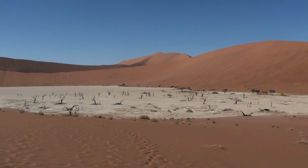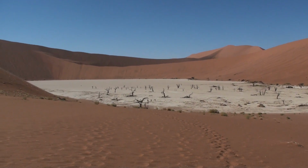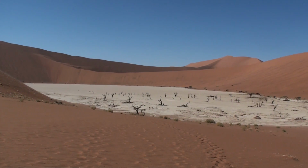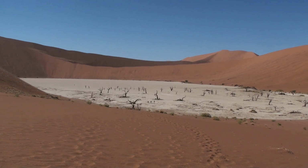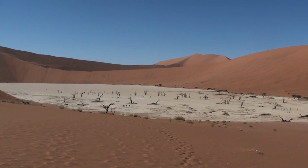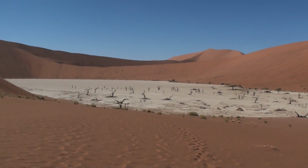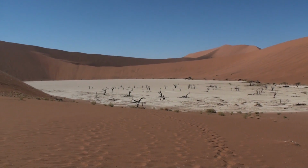If you have seen the film from Jennifer Lopez, The Cell, then you remember the place. At the back you see a tall dead tree standing next to green bushes. Just to the left of that lays a tree down like a lobster, like a crayfish, and this is where Jennifer Lopez was playing with a small boy in the film The Cell.